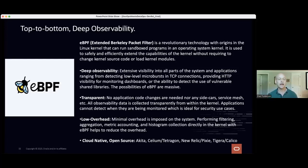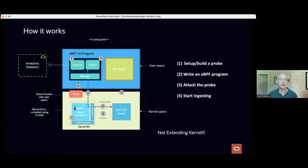It's also very low overhead, because you're putting this so low that it becomes very optimal, and you don't have to manage as much. I'm going to go into it just a little bit. I just want to give you the idea of this. There are a number of cloud native open source products that we're using that facilitate all this and make it easy for you to write these probes, and to write applications that interact with these probes.